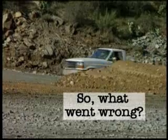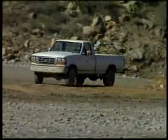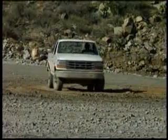So, what went wrong? 42 to maintenance, we need you at the 115 haul truck.